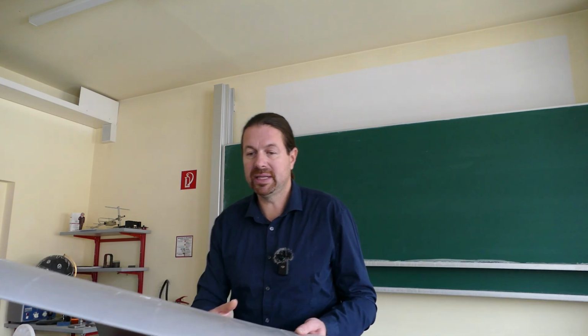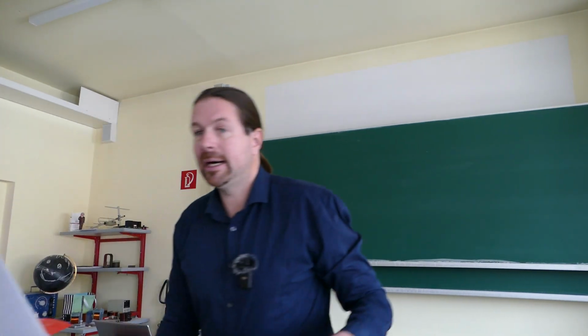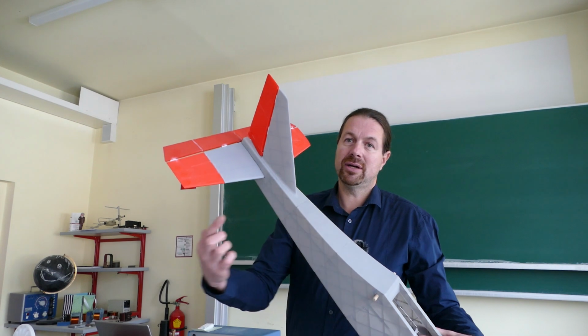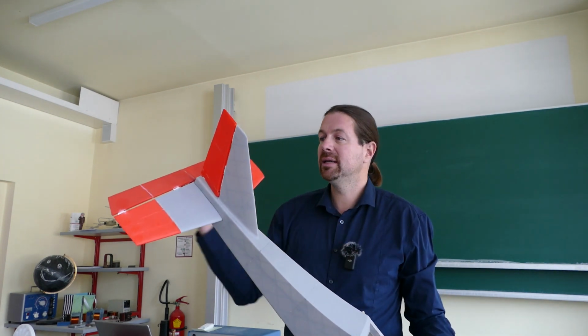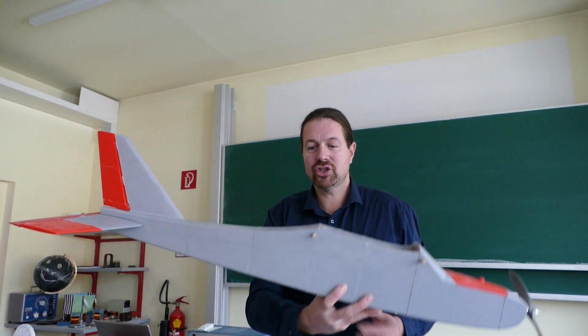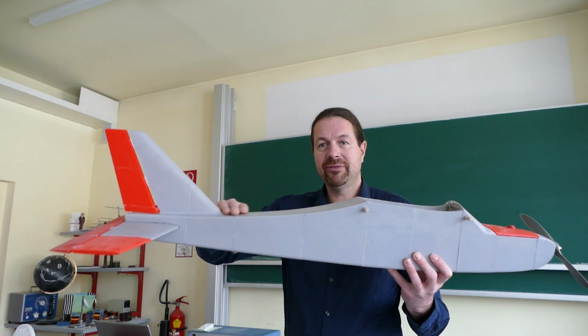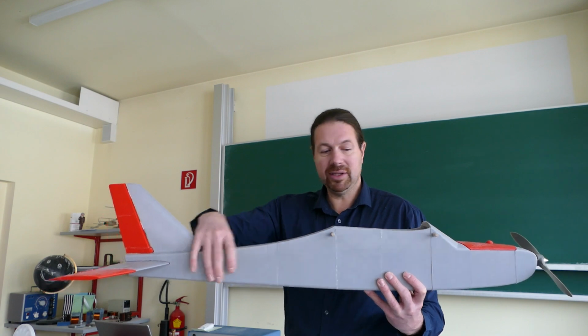These are the ailerons, and the second ones, this will be the flaps. Also the flaps and the ailerons are completely finished. We have finished the horizontal stabilizer, and we have finished the vertical stabilizer. Also the elevator and the rudder are completely finished, and we are now building the rear fuselage. So this part of the fuselage is now under construction.